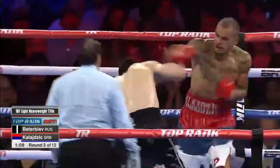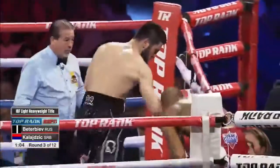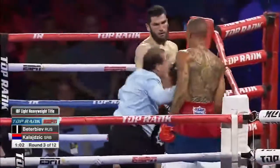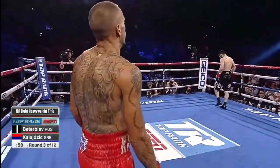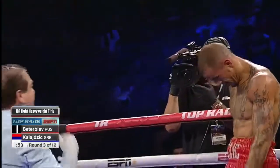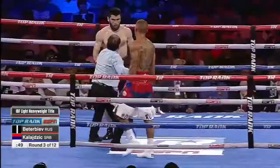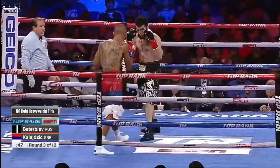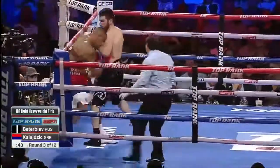Trading punches. Look at this. Back and forth they go. Short right hand from the champ, and Kalajdzic is hurt. Paid the price. That's a technical knockdown. The rope supported him as the knee was going down. 4, 5, 6. We saw it coming. What could potentially be too risky of a strategy, and he just paid the price. 45 seconds to go here in round 3. The champ in control, having scored the knockdown.